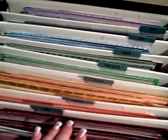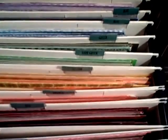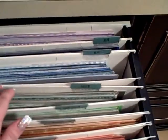This drawer over here holds lots of my favorites, like die cuts with a view. In the back is where I have all my paper that's quite a bit older, but I have it sorted by color. This system works really well when I'm doing pages for CSI and I'm looking for specific colors and I need to work with specific color families. I can just grab from these files.